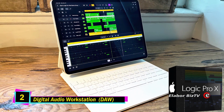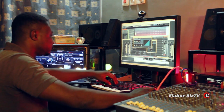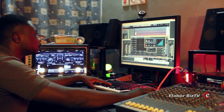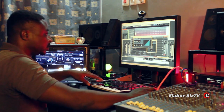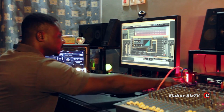Number 2 is Digital Audio Workstation. The Digital Audio Workstation, also called DAW, is your recording software. You need this software to process your recorded vocals, external or virtual instruments, and also to mix your sound.